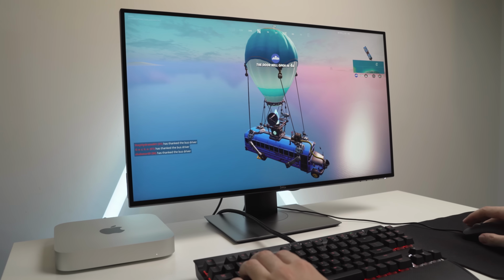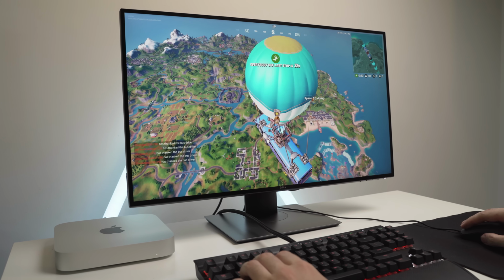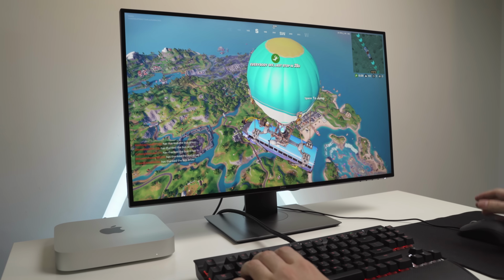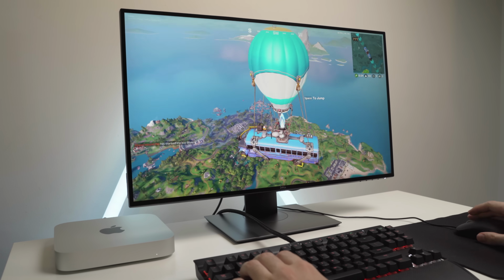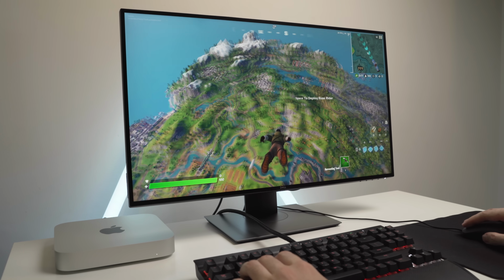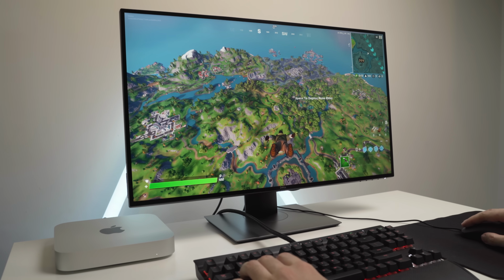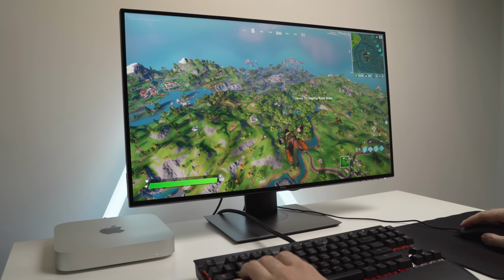So let's come back out of here and let's just try to find a solo game. Okay guys, so we are in the battle bus now and we're getting a very solid 30 frames per second. That's pretty cool because generally at the start of these games, when you're in the battle bus, there's a lot of players, there's a lot of stuff to render and for the game to load, so you're going to get some low FPS. So let's drop down now and let's try to go somewhere quiet, because if I go somewhere busy, I'm just going to get wrecked straight away. I'll see you guys down on the ground.